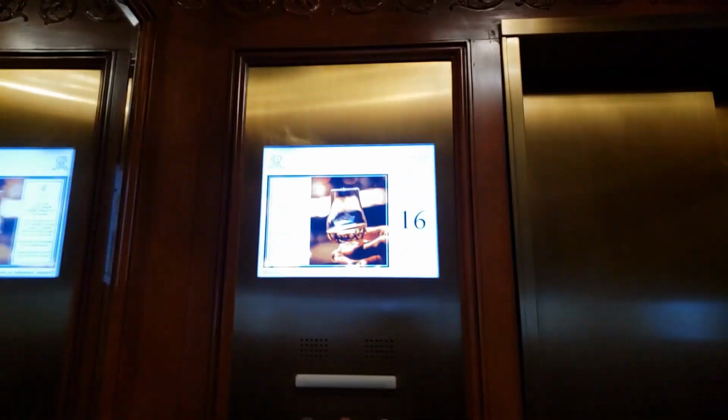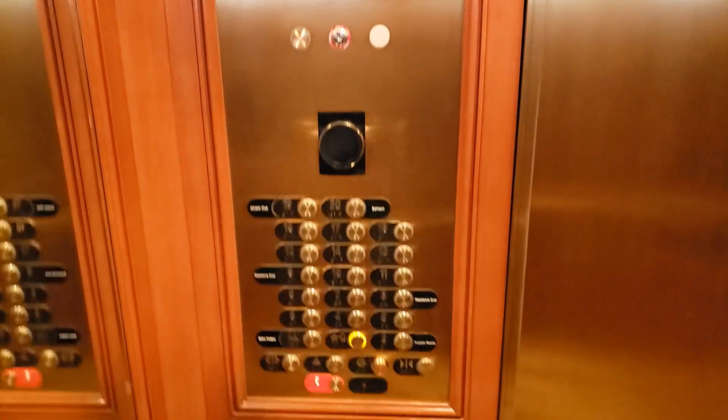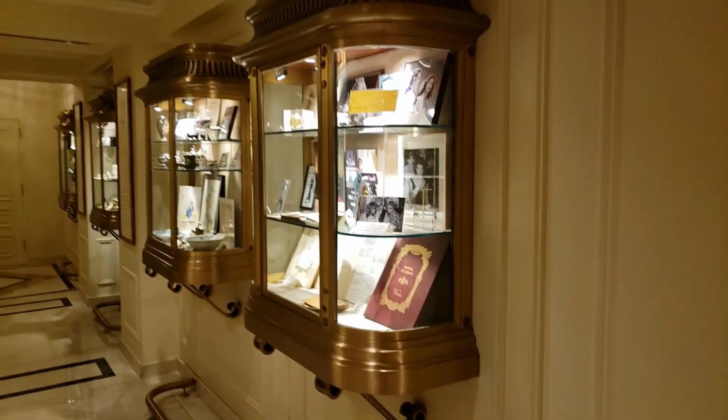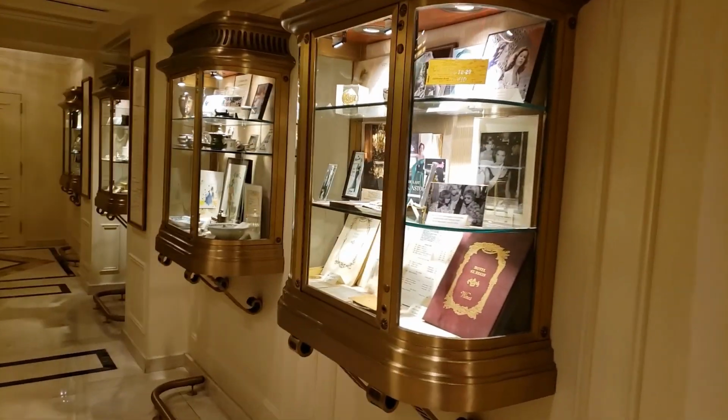Very nice. I guess I'm going to G. Dark wood. Now I'm on the ground floor. It's a salon down here, but over here there's quite a lot of cool memorabilia.